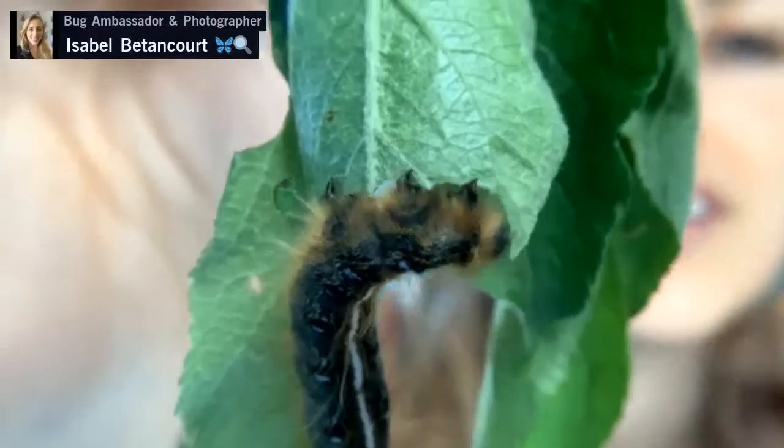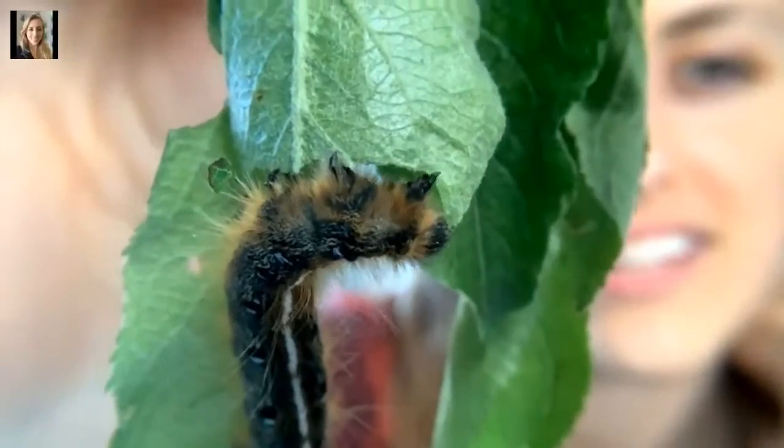And in insects, we call the hairs setae. Setae, or seta is the singular.